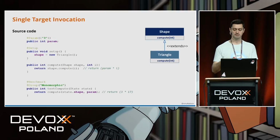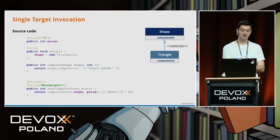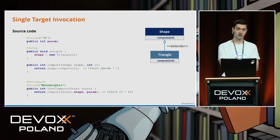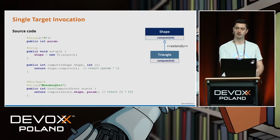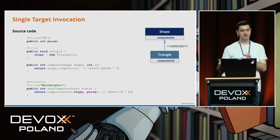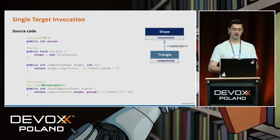It's basically you have a base class, which is Shape, and you have a Triangle, which implements the shape and overrides the method compute. In the benchmark method, the last one at the bottom of the slide, we have that instance, and we call the compute by injecting the instance and the parameter. And the parameter, we assign it the value 3. So this is the test case.